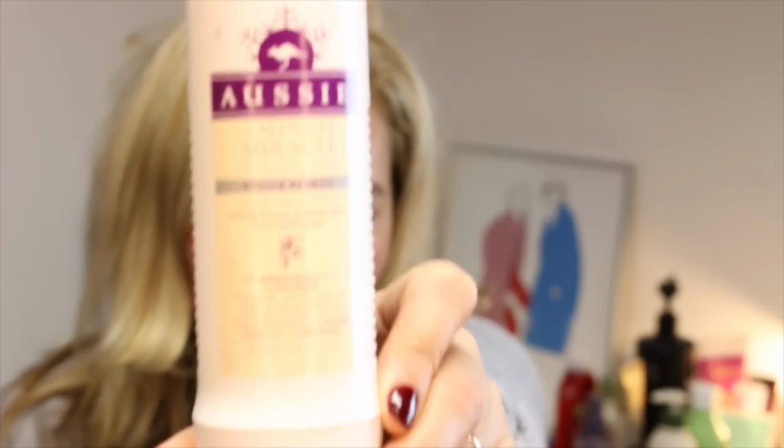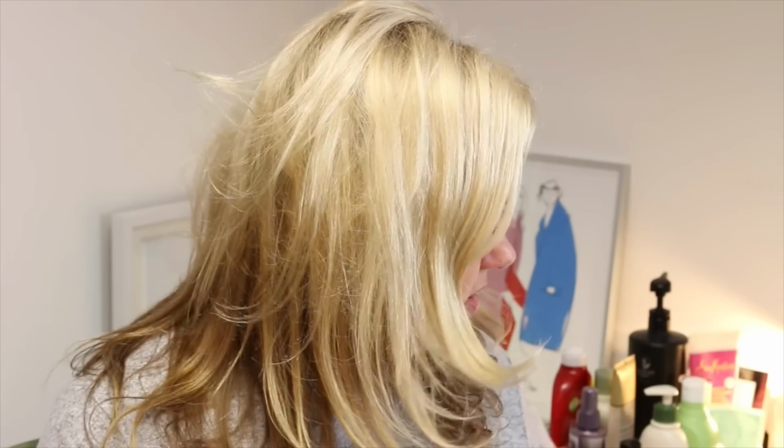Aussie 3-Minute Miracle, really nice, uber affordable. More affordable in the States, rudely. They also do salon sizes in like Target. I saw a huge Aussie bottle, it was like this, and it was almost the same price that we pay for the normal size.